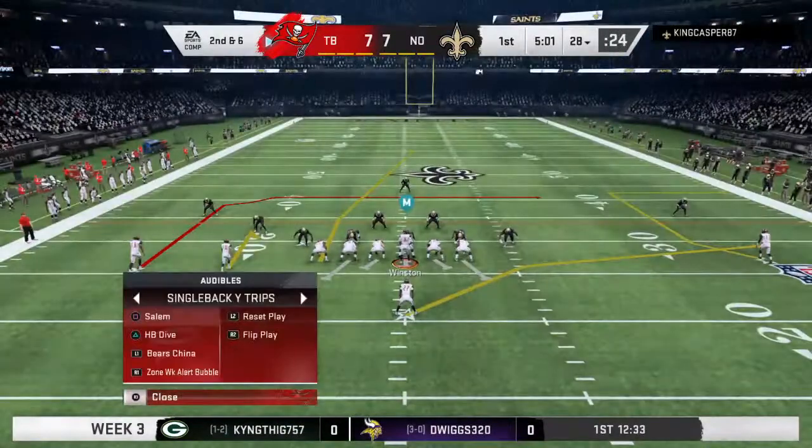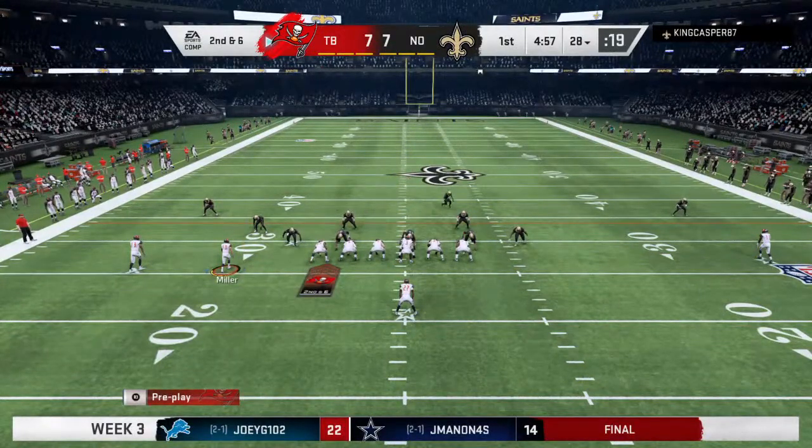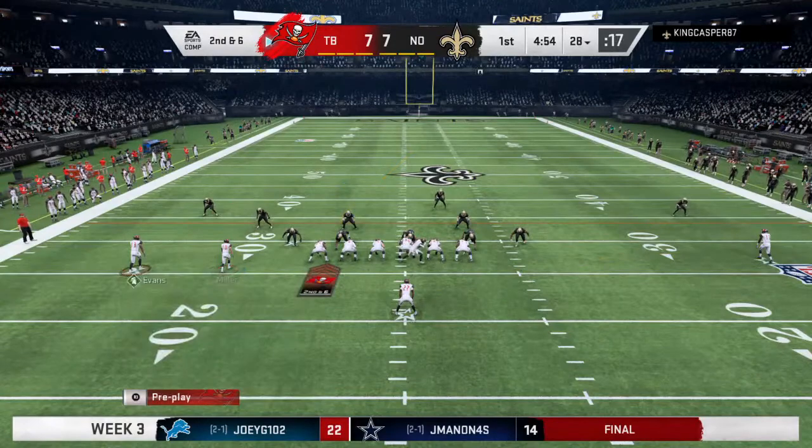The run got 4. Now they deal with a 2nd and 6. Guys, it's game situation. Let's go. Check nickel, nickel, nickel. Hop up.